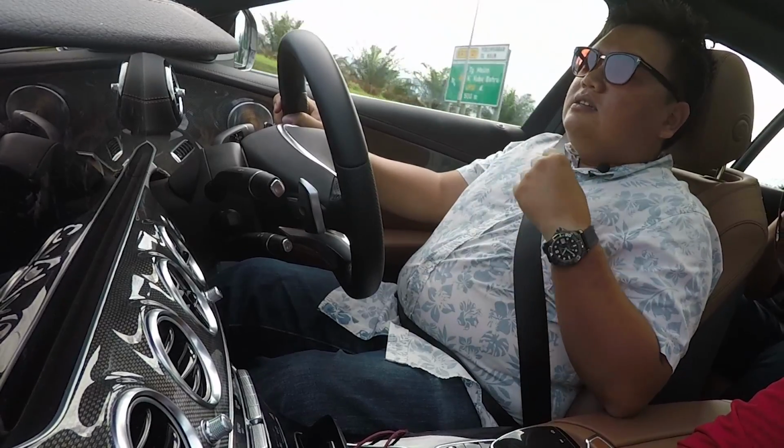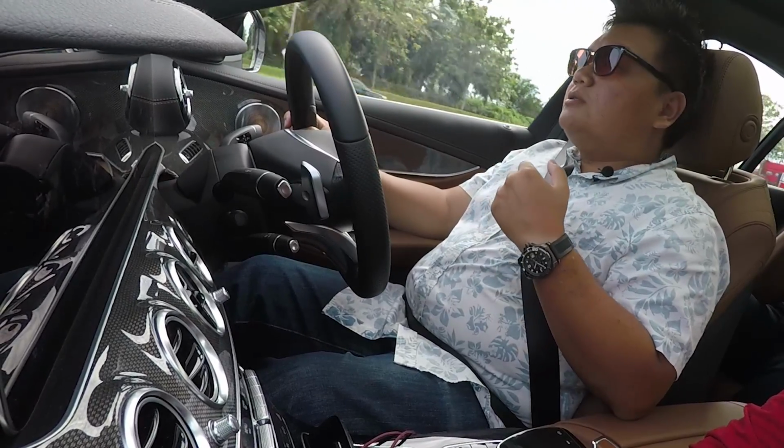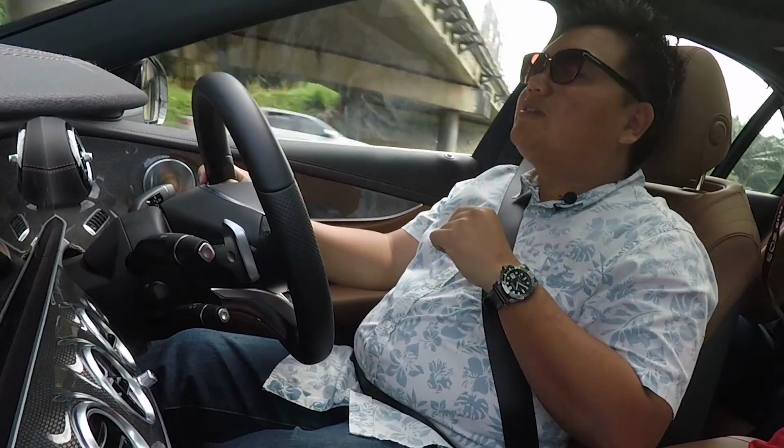When I brake, you don't really feel any unnatural movements, unnatural grabbing on the brakes like you do in the older E300 BlueTech hybrid. It's all very natural. And when I go back on the throttle, the engine turns on immediately, no jerks, no nothing. The hybrid system just works in the background, and that's really, really a good thing.